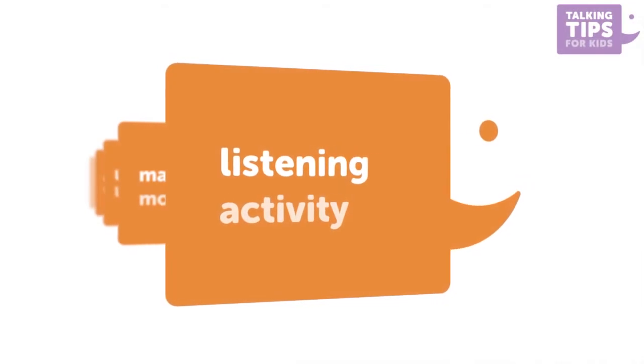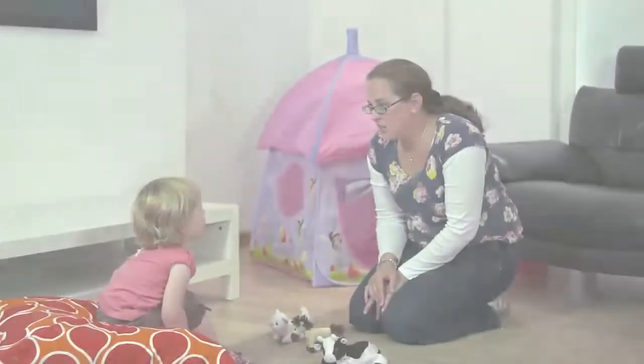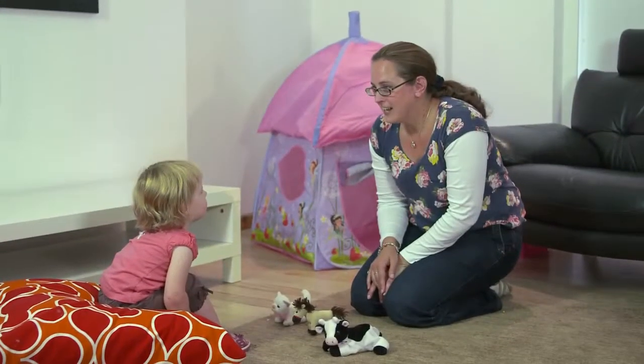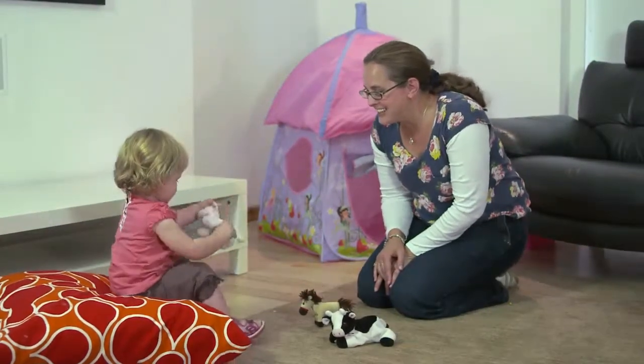Listening activity. Encourage listening skills by using toy animals dotted around the room and see if your child can match the sound you make with the toy animal. Which animal says meow? Praise good listening behaviours. Well done, good listening, Poppet.